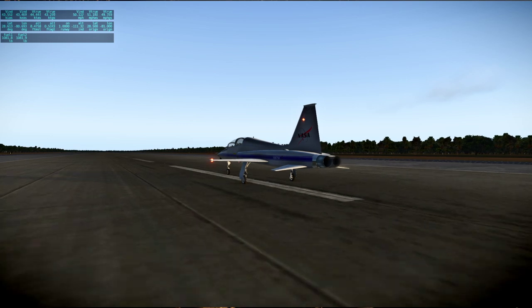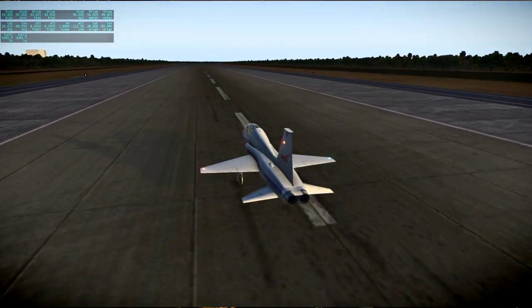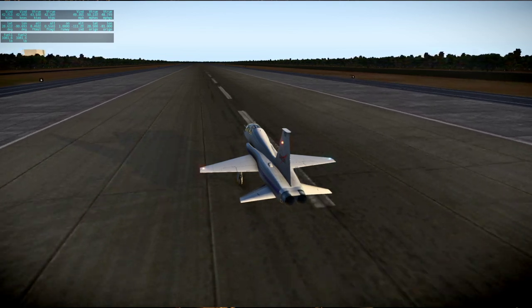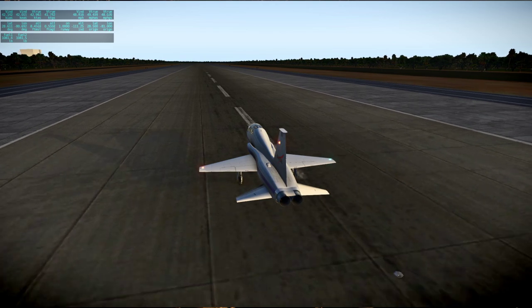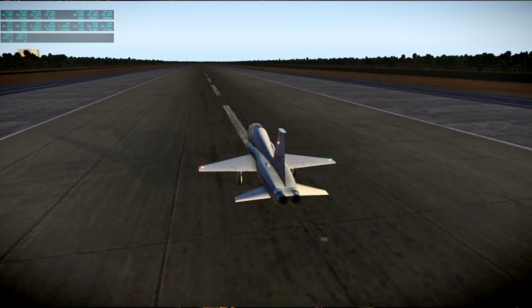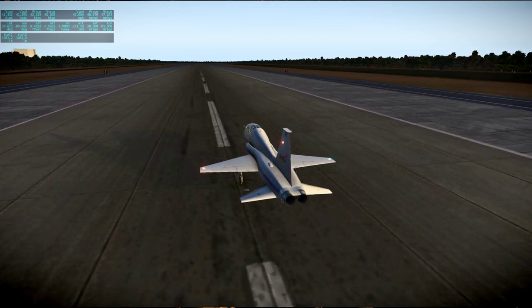Okay, we have completed our around the world in a plane trip with this T-38 back at Cape Canaveral. And there's really no taxiway until the very end of the shuttle landing facility. So I'm going to continue on down the runway.